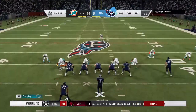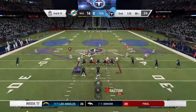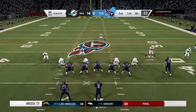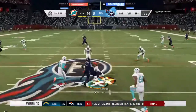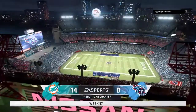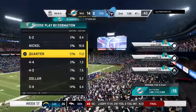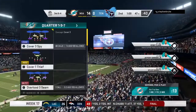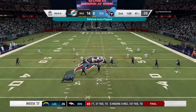A 3-yard loss to start the drive. They'll look to make that up and then some on 2nd and 13. Jackson. And an alley to run. It's a 9-yard pickup on the play, and that's going to lead to a 3rd down. Now Tennessee going to use the 2nd of their timeouts as they'll talk it over here before what will be an important 3rd down.